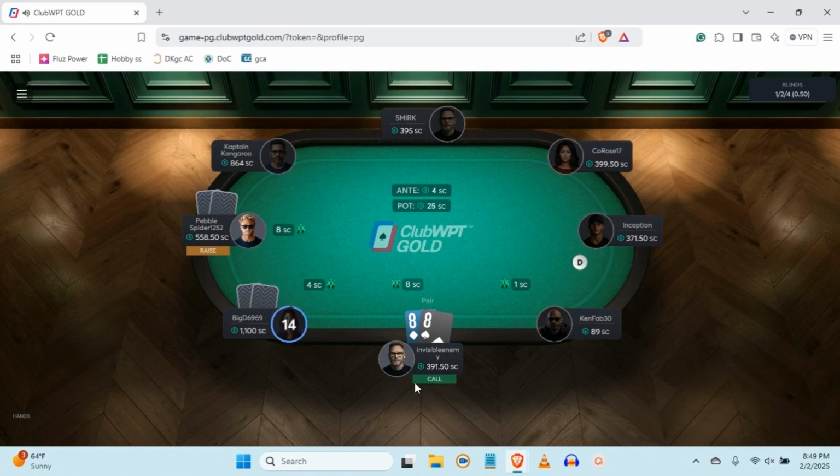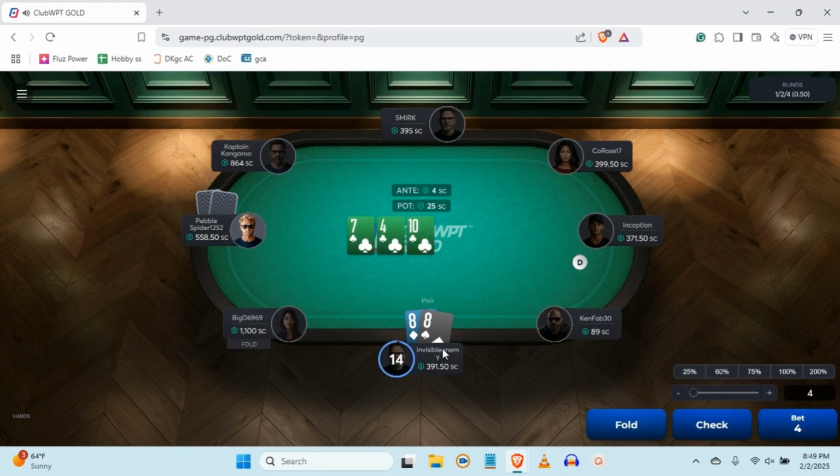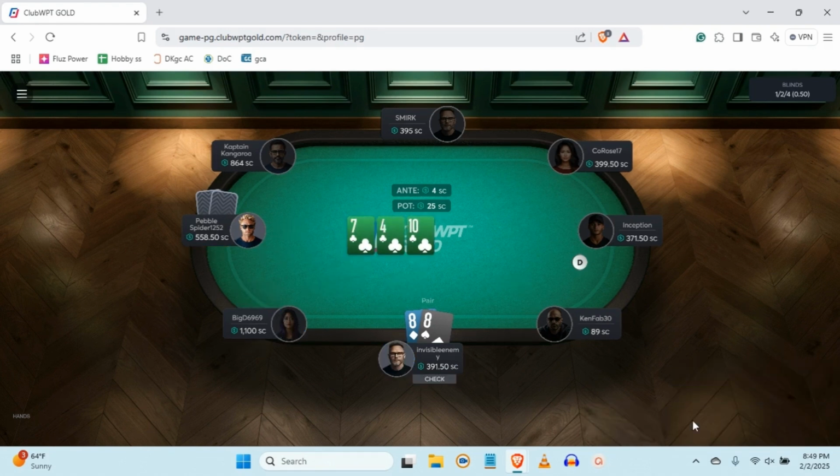Pocket eights, we're going to call here and see a flop. This is an under the gun raise, so this is usually a tighter range of hands. So I don't like re-raising with the pocket eights here against the under the gun raise. So we're just going to check to the pre-flop raiser.